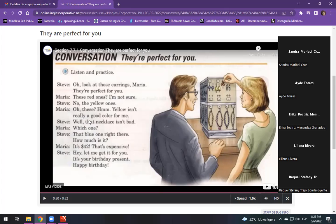It's the same one. Who remembers the WH words? ¿Quién recuerda las preguntas con WH? Lo vimos la semana pasada, un poquito, y hablamos sobre how much. What's the meaning of how much? ¿Cuánto cuesta? En este caso es ¿cuánto cuesta? How much is it? If you want to know the price of something, you just need to say, hey, how much is it? How much is the TV control? How much is that cell phone? How much is that picture? You can say that. And it's the best way to say it.